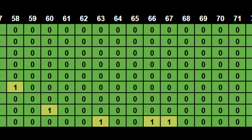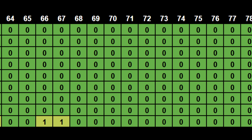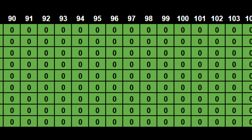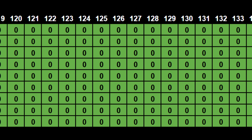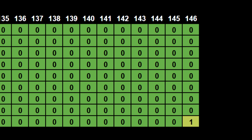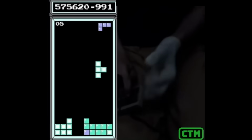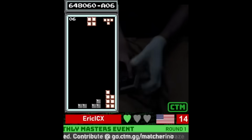Here's why. This is how far Eric ended up making it. According to Eric, once he broke the score record in level 105, his nerves went away. At that point, he was playing with the house's money, and that's what ultimately allowed him to play another 40 levels without topping out. Meanwhile, all Huff could do was watch.